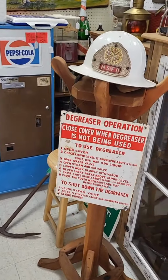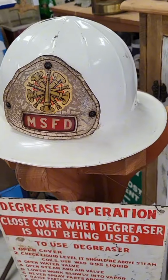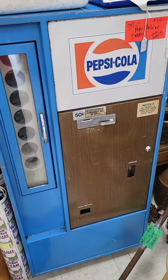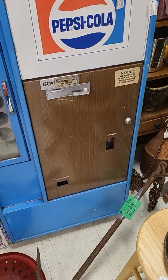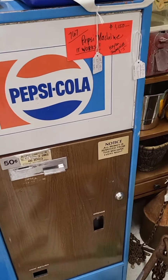Well, here's something interesting. His old school fireman's hat, which I think is kind of neat. Old warning sign for degreasing. And look at this old school Pepsi vending machine. You kind of just want that because of what it is. Tell me I'm wrong. You just kind of want it. Look at this thing. Way before my time.